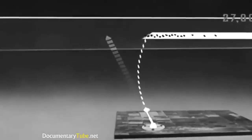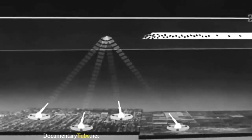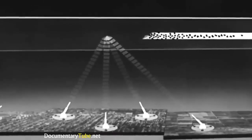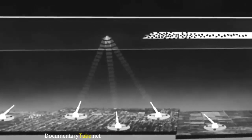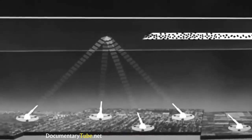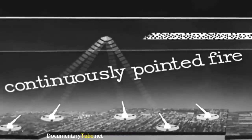course. Often, several batteries are within range, and all fire with the proper lead, as produced by their own fire control instruments. Each battery maintains predicted fire until it can no longer reach the attacking planes. But new batteries take up the firing as soon as they come within range. This is called continuously pointed fire.